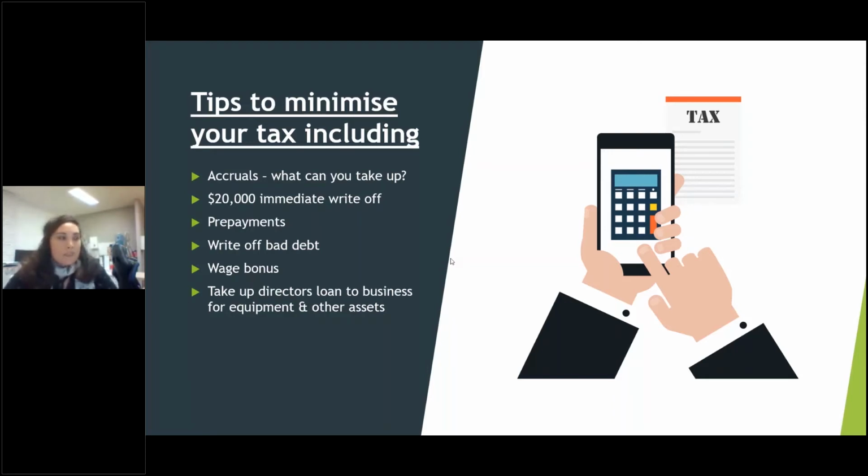So this can be really good, again, because if you've got expenses that you know are coming up in the current year that you haven't yet received an invoice for, or that you haven't yet paid, then we can put an adjustment in the account. $20,000 immediate write-off.